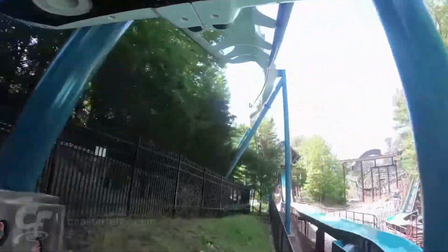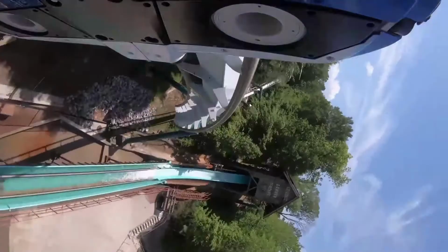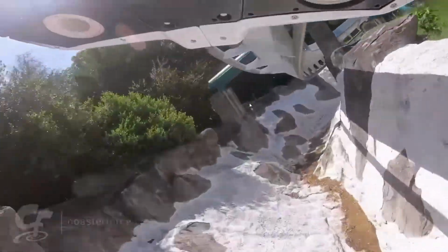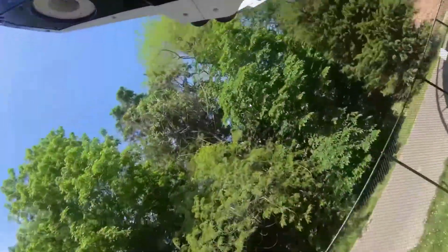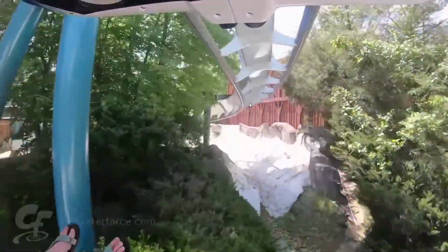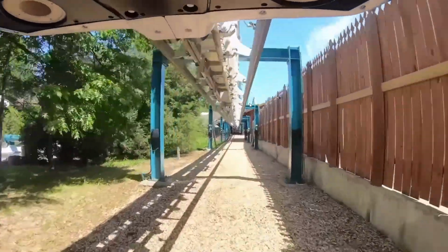And also, you get close to water. And I don't know if I'm weird or something, but I always feel like I'm gonna run into the water. I don't know why. But this ride, massive inversions, massive inverted coaster, a high spot on this list. On to number 2.